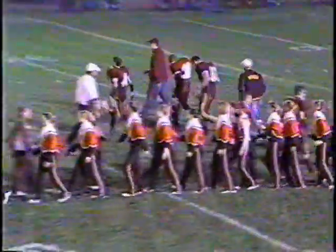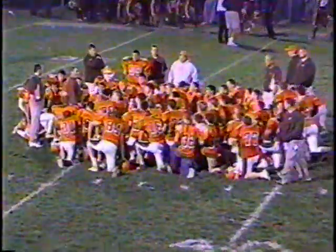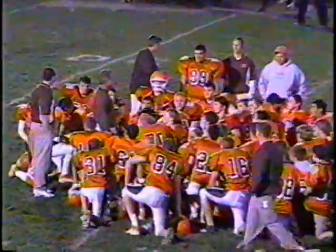Also, the defensive backs, once again, facing a very good quarterback in Eric Collins, basically shut him down. He only had 4 receptions tonight on 11 attempts for only 10 yards. Great job by the Buckeye defense.